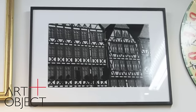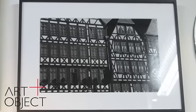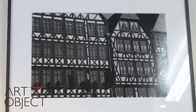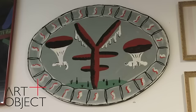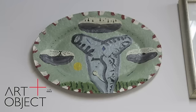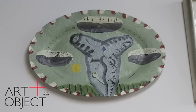There's that wonderful kind of new objectivity going on there that you see in people like Bernd and Hilla Becher's work, with the facade of the building filling up the whole of the picture plane, so that's quite lovely. And there are several Gavin Chilcott works in the collection, and also three wonderful collaborative works with Gavin Chilcott and Bill Hammond. They come on the market from time to time, and they really are a fantastic example of what can be great when artists collaborate.